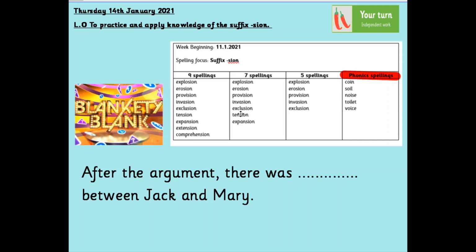Okay, let's do a little check together. So for this one, after the argument, there was tension between Jack and Mary. You're right, well done, everyone. The blank in that sentence was tension. You can see it spelled just here. I hope you're getting all your spellings right as you write these down, everybody. If not, just make sure you're checking them and spelling them correctly underneath.